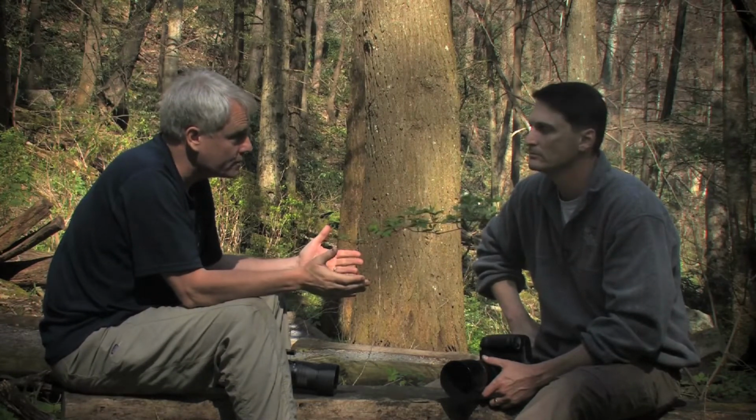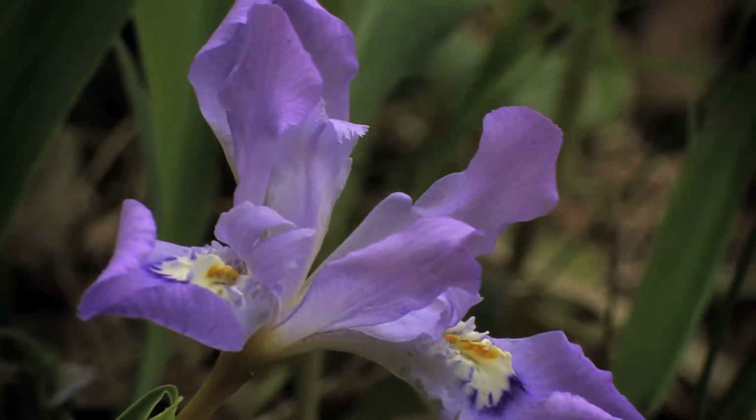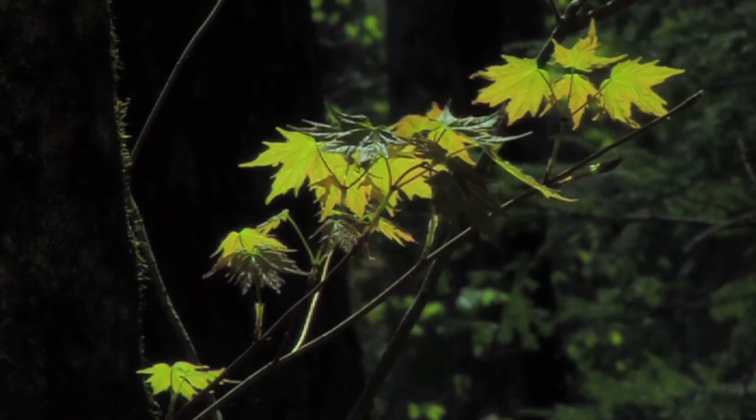There are a lot of different ways to achieve magnification, but those three methods are what I use for all of my photography. It simplifies things. I don't have to think about all this other stuff, and they work very well. It'll allow me to do anything that I want to do.